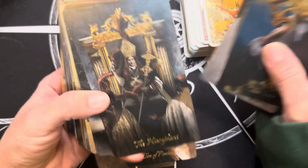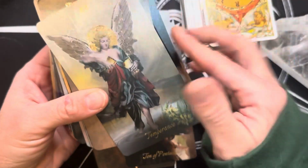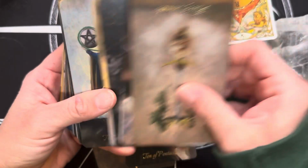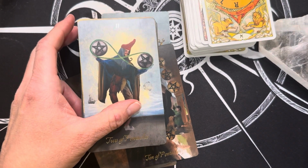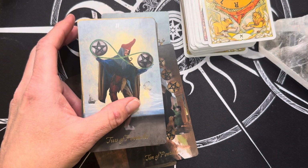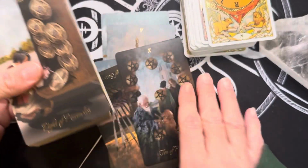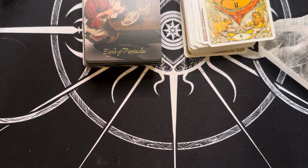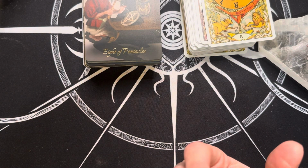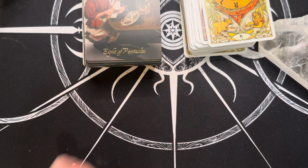Yeah, this one, it's a Rider Waite, and it's just really beautiful. I love the old style. So this one I use daily. Oops, little fairy dropped. Okay, this one I use daily as well. The Golden Art Nouveau. I know I'm cheating, but I couldn't help myself because I always end up using a lot of different things when I read.